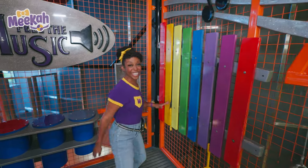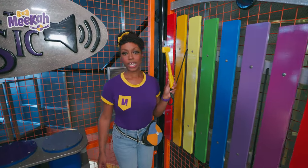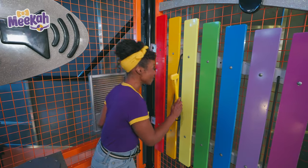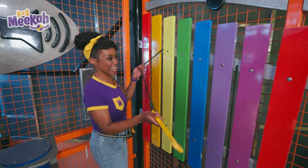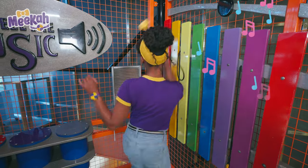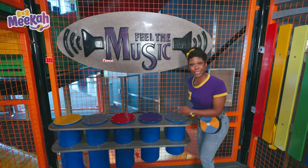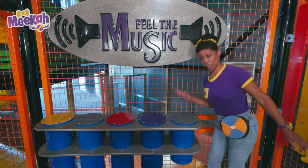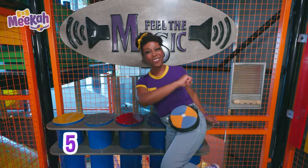Check it out! This is so colorful. What happens if we hit this with this yellow stick? Let's see. Oh, another note! Wow! Let's drag it across. So cool! Whoa! Look, it's drums! Let's count how many drums there are. One, two, three, four, five drums.